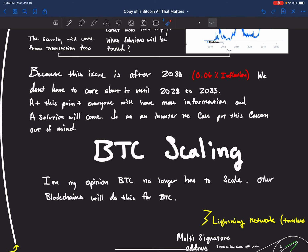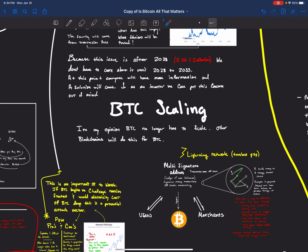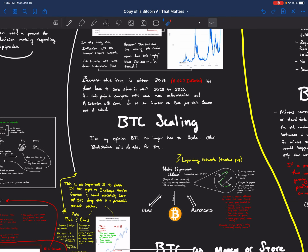People who think that Bitcoin has won, I don't consider 20 years out to be extremely far away. It is a big chunk of time, but when you're talking about the world's money, this needs to be addressed if you're going to make it the world's money.